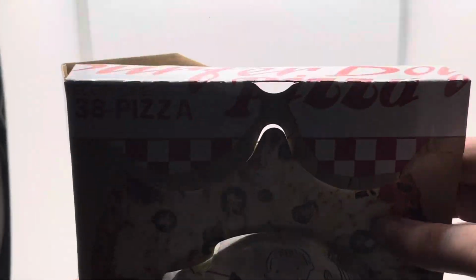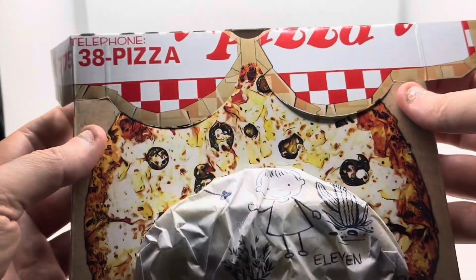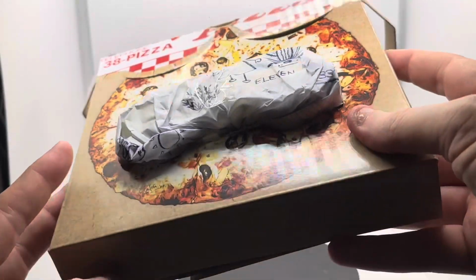And also what we've got here, if you can see this, there's a pair of pizza glasses which pop out from the cardboard, which I just don't want to do. I like it as it is. It's tucked away behind here. I think it's just the same.